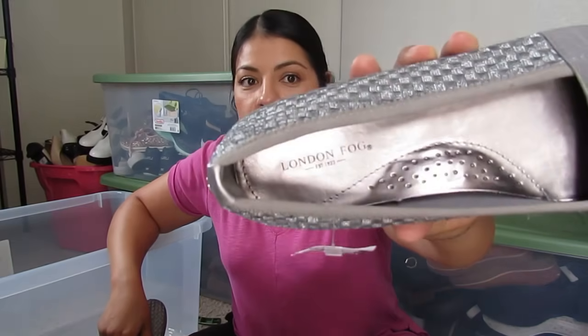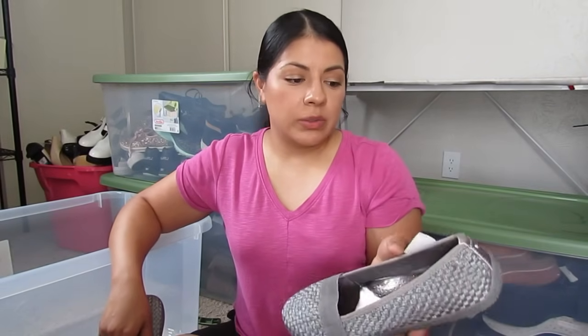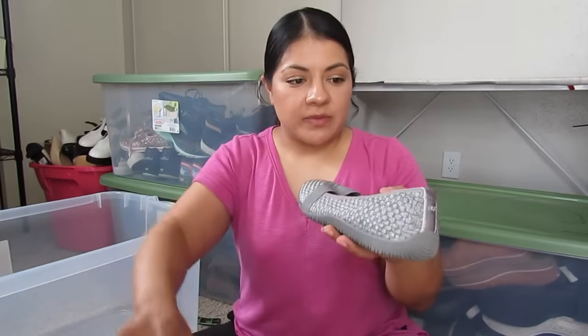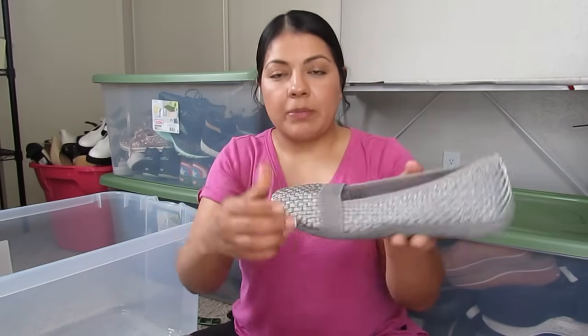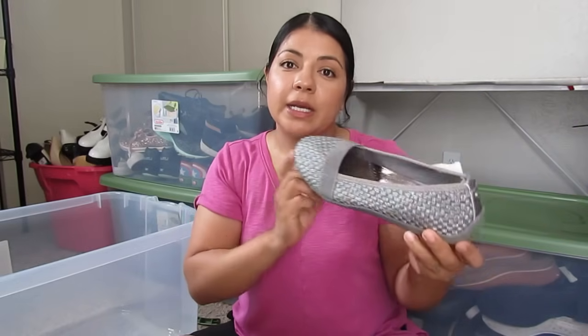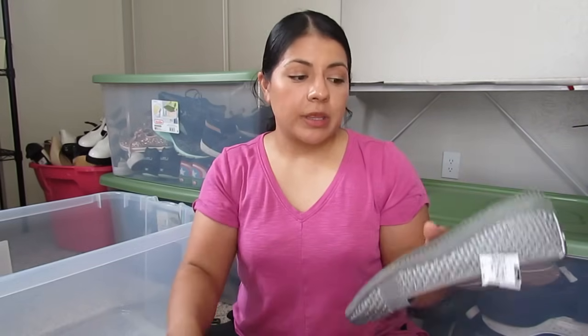They are London Fog. I picked this brand up, I think, when I was selling clothing and some of their coats. These were $6.50, and they are a size 10, fabric upper with the stretchy style, a silver metallic color. So I mean, it has some good things going for it. Ballet flats I sell a lot, metallic colors I sell a lot.